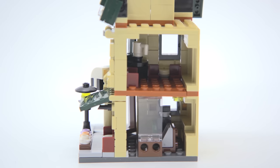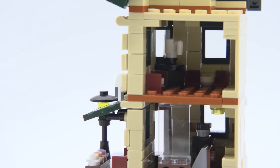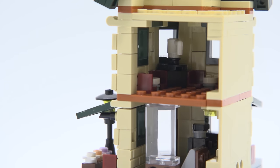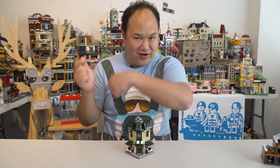On the inside, we've got the coffee shop. We got a little counter there. You know, you can't really do anything with it. And on the second floor, you got like a little cafe. You're just buying this for the exterior. You can't really do anything at all on the inside, but it's still pretty cool. They got little touches in there. Nice, nice. Next, last one, last but not least.